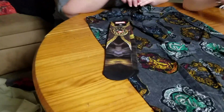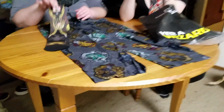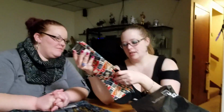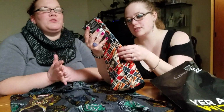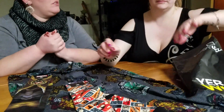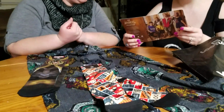Have you tried any of these socks on? No. It's the Eye of Agamotto that's on this one. It's what holds his cape together. And this is the Harry Potter pair. Those are cute. There's Dobby, the Zoom Zooms that are out. Let's see what it says.